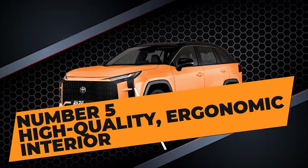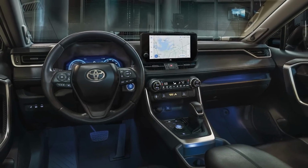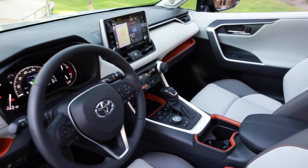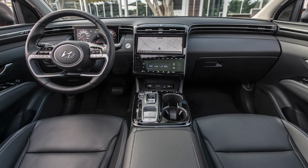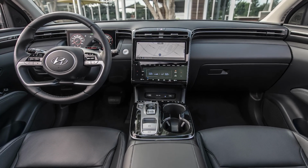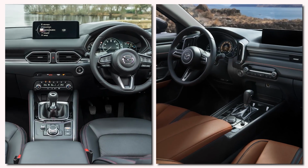Number 5. High-quality ergonomic interior. One of the biggest downsides of the Toyota RAV4 was its interior. Namely, no matter how ergonomic it was, the RAV4's interior has been very cheaply made compared to its imminent rivals, especially compared to the Hyundai Tucson and the aforementioned Mazda CX-5 and CX-50.